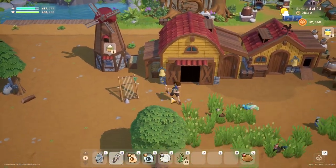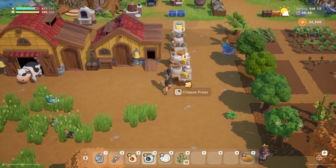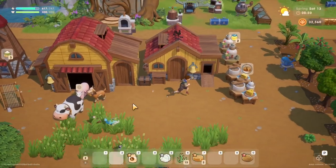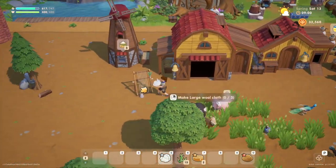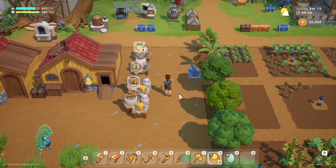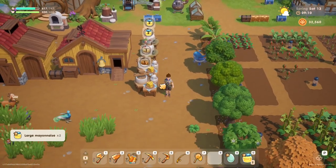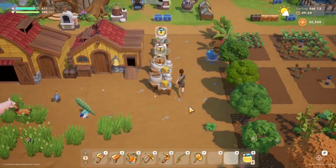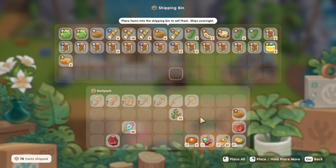This piggy's just having loads of fun. Okay. Got our cheese started. We should start this loom. Got a little bit more egg than we know what to do with. All right, I'm gonna check for the butterflies again, and then we need to deliver this potato.